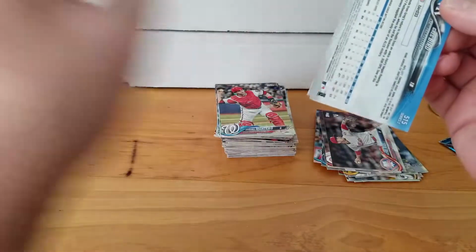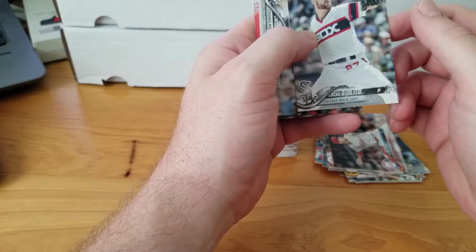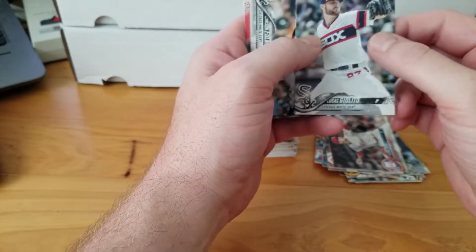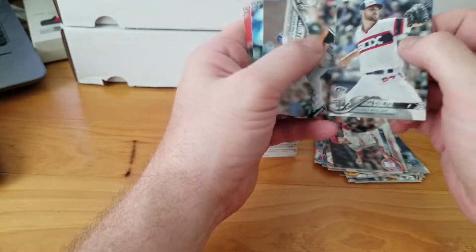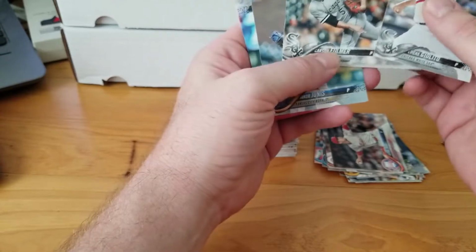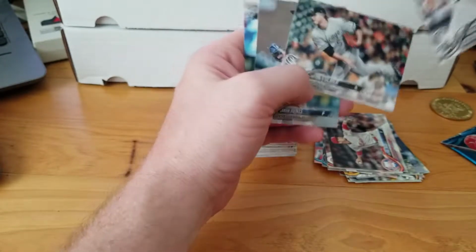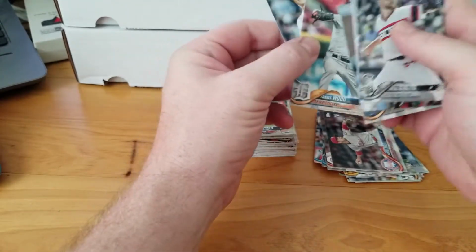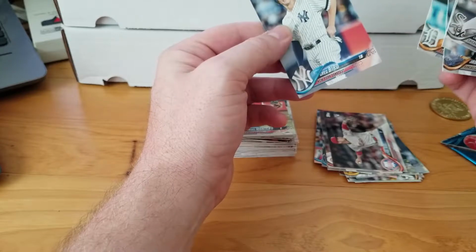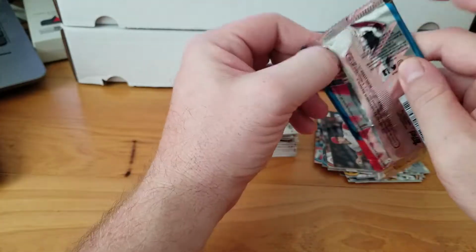Greg Bird on the back. Lucas Giolito. They had the nun that threw out the first pitch yesterday. She had quite an arm on her for a nun. I mean, I've seen her. John Wall for the Wizards couldn't throw the ball as good as she did. It's quite impressive. Junis.